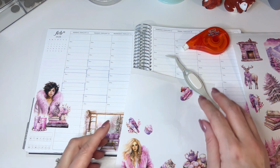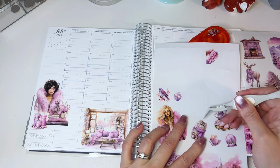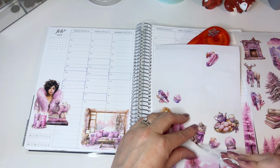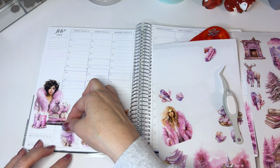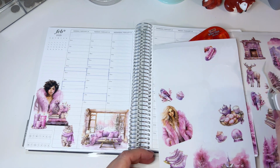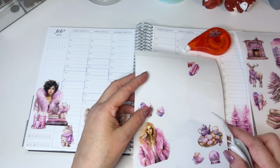Then maybe the cat goes down here. And I think, let me try to get it from the bottom in case I mess it up. Oh, look at that. Oh, my cat, so cute. Okay. I love this so far. I think this is exactly what I wanted it to look like.